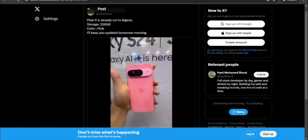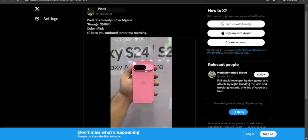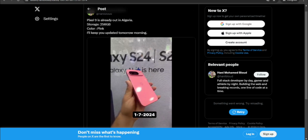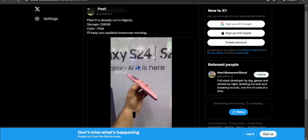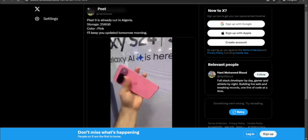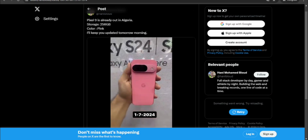The back of the phone has the camera bar, obviously the dual camera setup there in the oval-shaped cutout, and then camera flash, of course, Google logo and whatnot. The phone looks real, or probably a prototype or whatever. It looks real to me, because it's reflective off the glass at the lights and stuff.